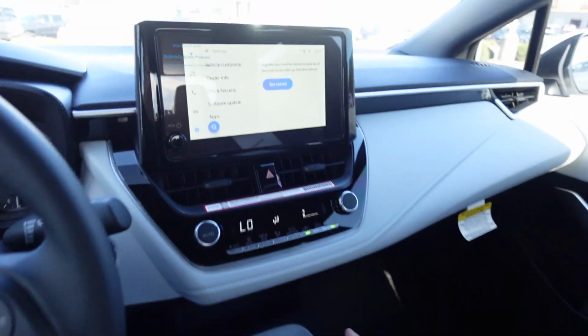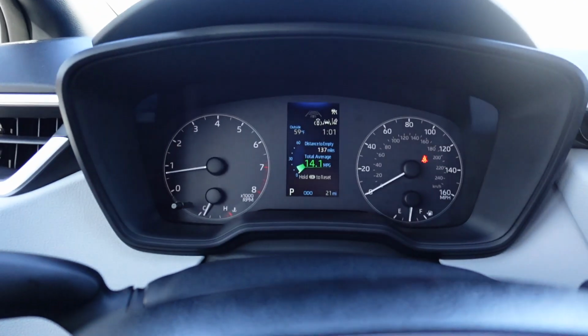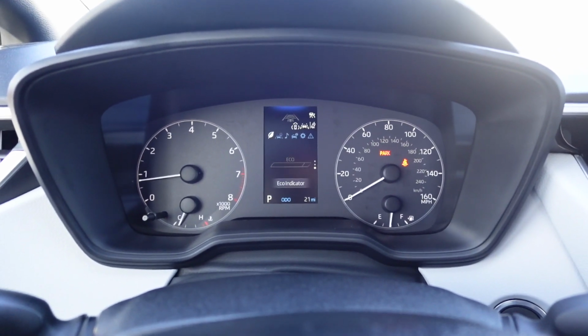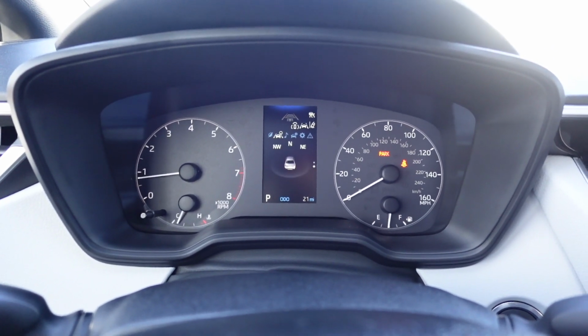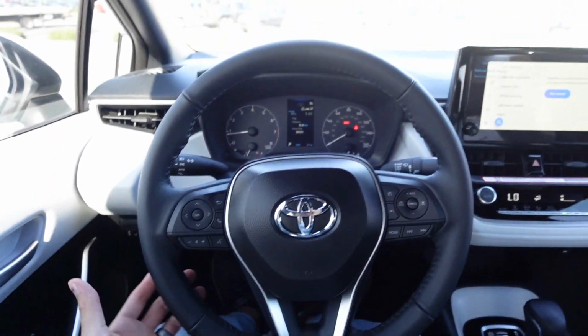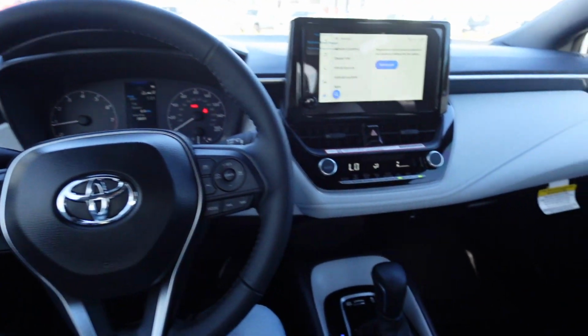We have a backup camera, of course, with pretty good HD graphics as well as guidelines, and then the gauge cluster has analog as well as digital. So you can scroll through the center screen, see some of the basics going left and right as well. Nice design on the steering wheel with leather wrap in black. Not a bad design overall. It's very simple, easy to use. Just a basic headliner, and then not that bad overall.